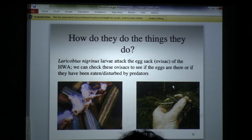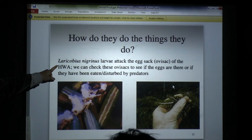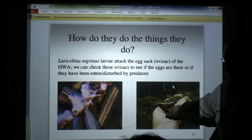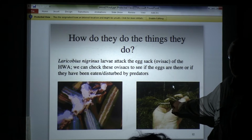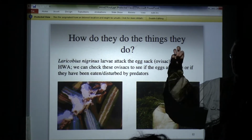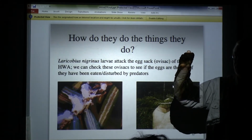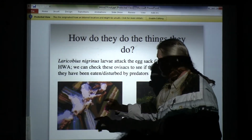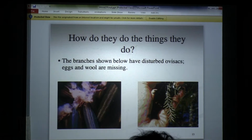Okay, so this is how this little predator works. If we look at this from a scouting standpoint, none of these ovisacs of the adelgid are disturbed. They're nice and round, little pearls all over the place. And so you see them here, they're real nice.